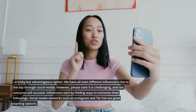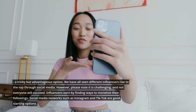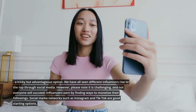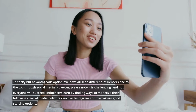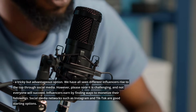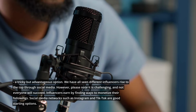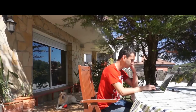Number 4, social media influencing. A tricky but advantageous option. We have all seen different influencers rise to the top through social media. However, please note it is challenging and not everyone will succeed. Influencers earn by finding ways to monetize their followings. Social media networks such as Instagram and TikTok are good starting options.